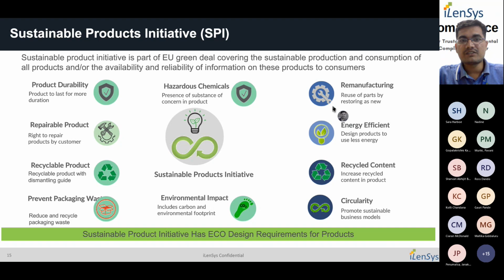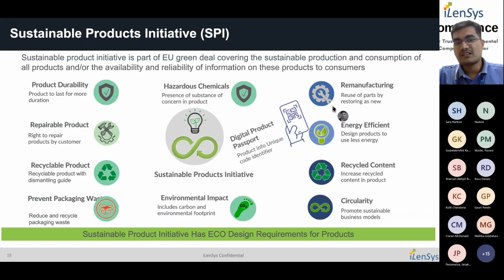So what is the environmental impact? Environmental impact speaks about the carbon and environmental footprints of the given product. So you can use the life cycle assessment, LCA, approach to come up with the environmental impact of the product. And when this is provided as a documentation approach, that comes under digital product passport requirements. So when you have a digital product passport, all these requirements have to be provided to the user or the consumer in terms of a digital product passport. So the digital product passport is one of the documentation requirements, a key requirement in the circular economy package.